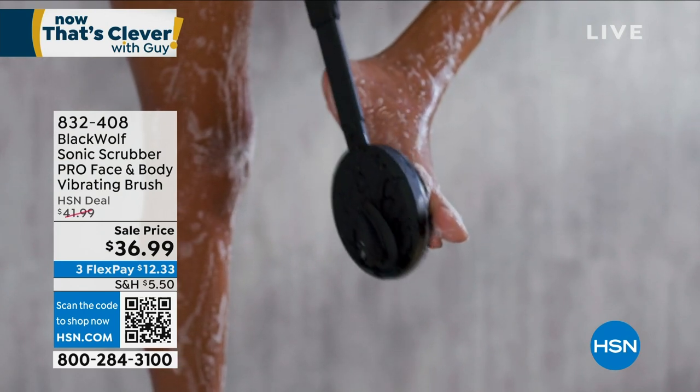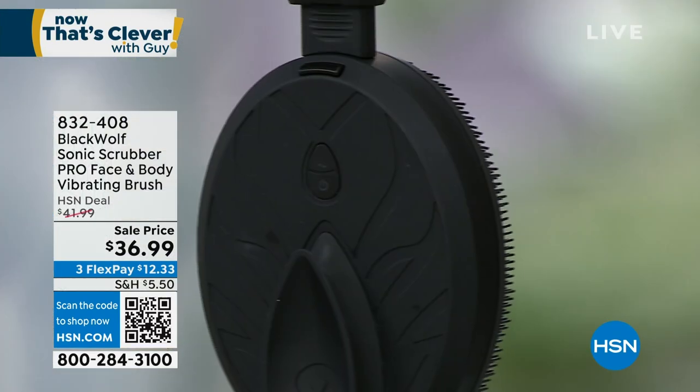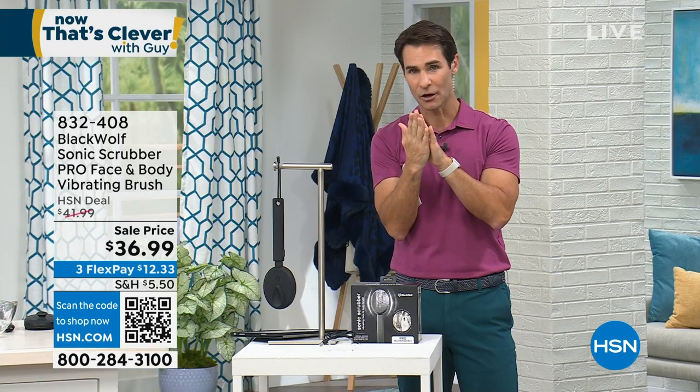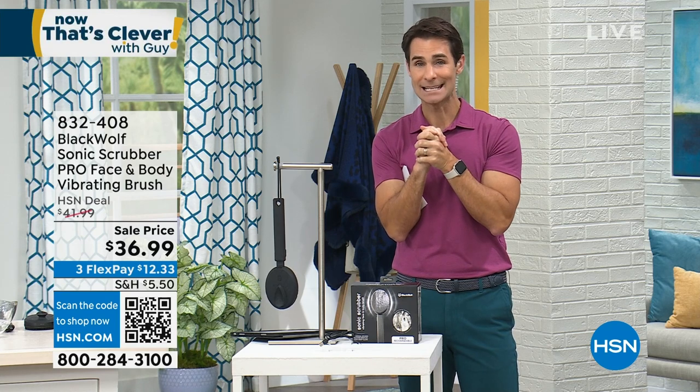Now you can. These silicone bristles are incredibly soft. Not only do you get the extender that you're seeing there, but the head detaches and you can use it as a handheld as well. So whatever cleanser you like to use in the shower or in your vanity, you're going to be able to use it with these soft silicone brushes. $36.99 for that spa-like experience here from Black Wolf.